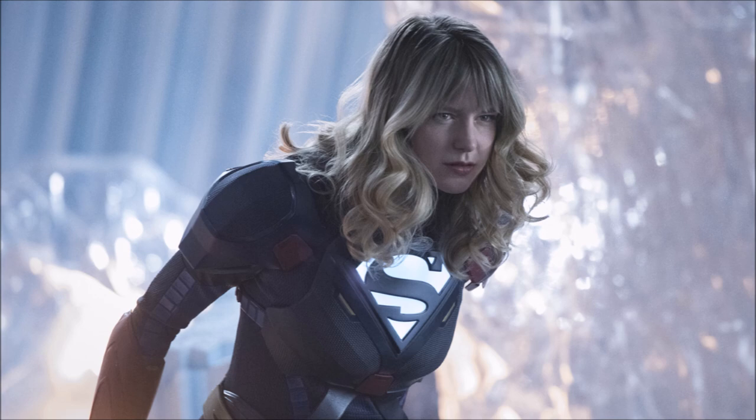This is definitely before they're going in for the final fight, and Melissa is about to bounce off and fly right at Lex and beat him up. That's what's going to happen, most likely. So yeah, super exciting time. Supergirl is coming back March 30th. I really, really can't wait.